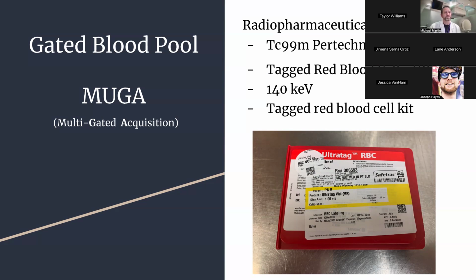Most of the time you're going to see this company called UltraTag. There is another company out there, but I've never seen it or used it. This kit is a preparation kit that is not just for MUGAs. It's for anything where you have to tag red blood cells. So you might have a GI bleed. You've done some of those. It's the same red blood cell kit, because all we're trying to do is make a volume of blood that is radioactive.